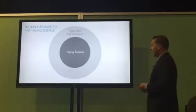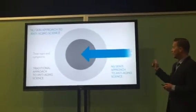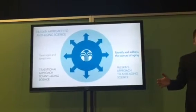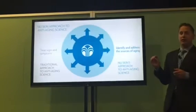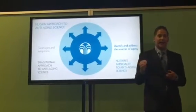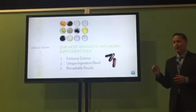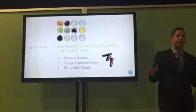But at Nu Skin, we take a much different approach. Sorry, there's our signs and symptoms, but our Nu Skin approach is to go straight to the source of aging. And that's our genes, right? We have invested so much into our gene expression science, and that's really set the stage for this exciting new product, AgeLoc Youth. So AgeLoc Youth is by far the most advanced anti-aging supplement that we've ever created.